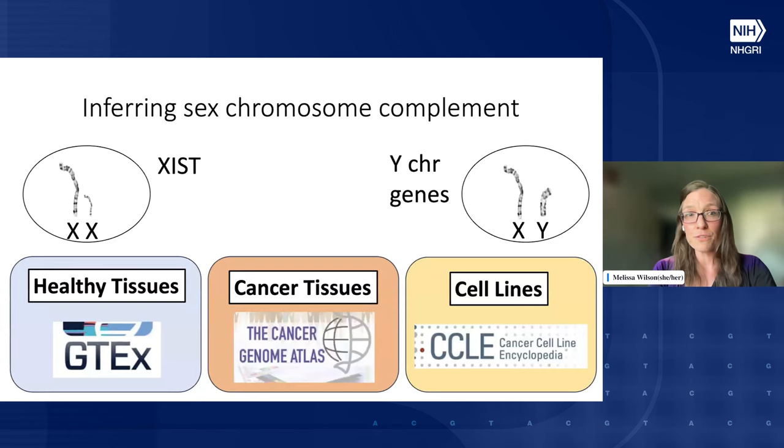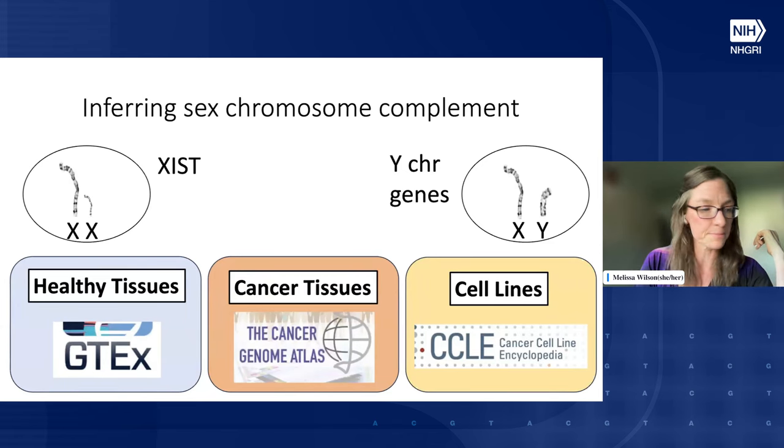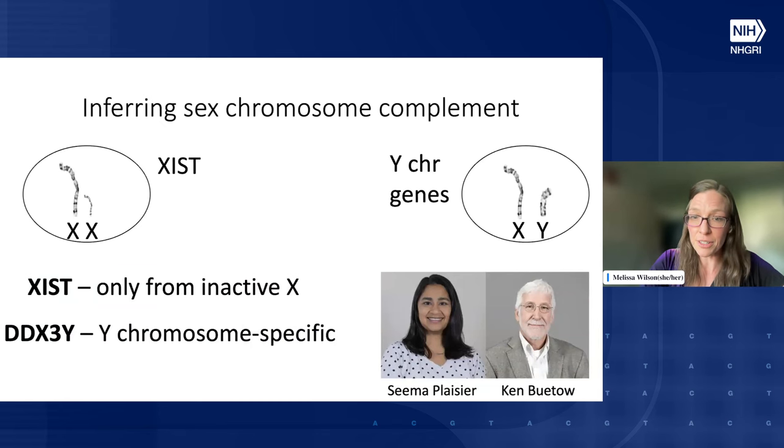And what we're going to do is infer the number of sex chromosomes. We can infer whether there are two X chromosomes, or two or more sex chromosomes, or one X chromosome, by using expression of this gene called XIST. And we're going to use Y-linked genes to infer expression or presence of the Y chromosome across these data sets. This is work largely led by Seema Plaisier, with my collaborator Ken Buetow in the lab.